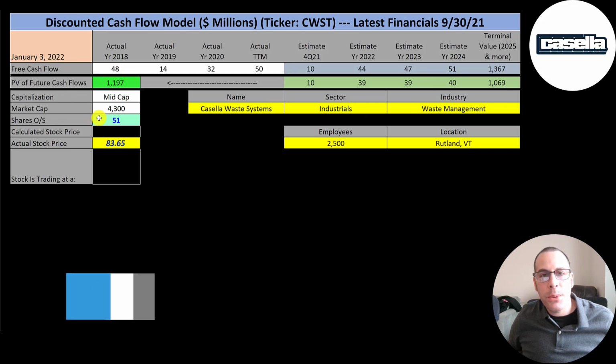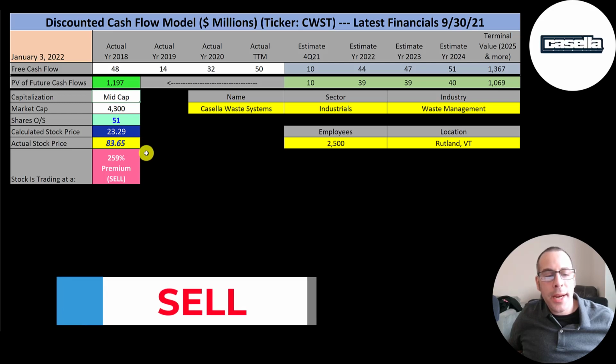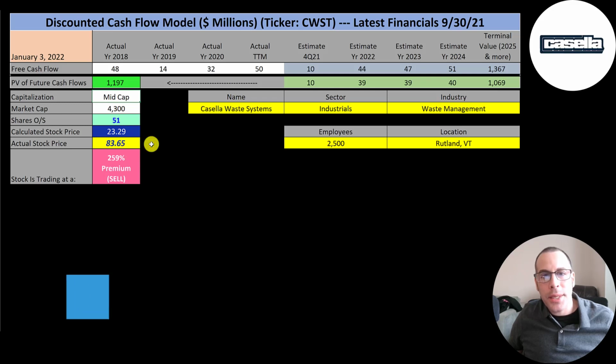We divide that by 51 million shares. And we get a calculated stock price of $23. They're trading at $84, so they're trading at a 259% premium. It's a sell according to the model.